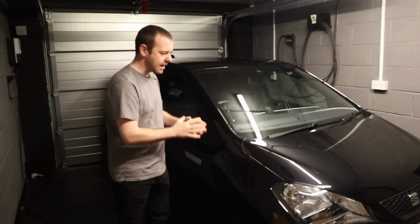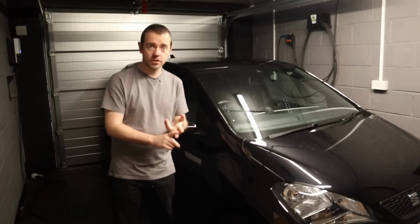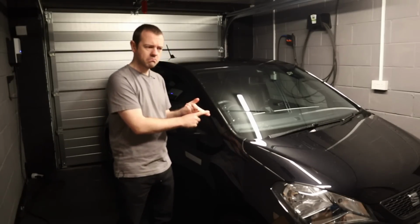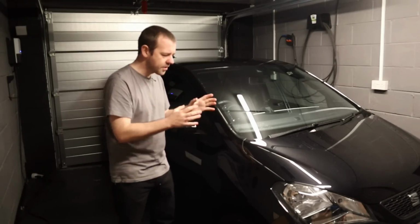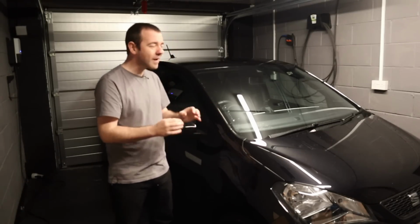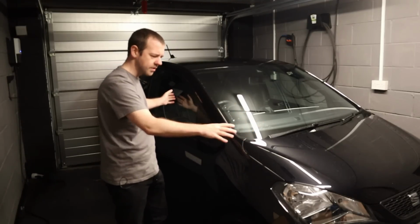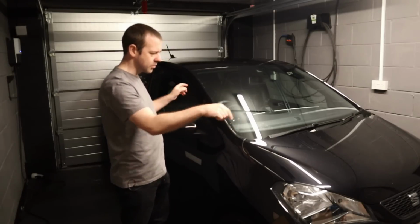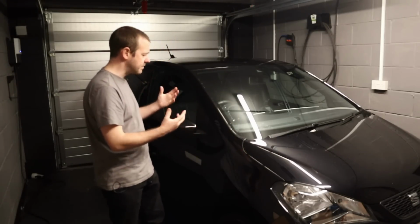The reason why I went for the Seat Mii instead of some of the other siblings, the Citigo and the Volkswagen Up, is because one, this is cheaper. I mean, like 1,500 quid to £2,000 cheaper than an identical one of them. And when I say identical, these are literally the same car, same production lines. The Skoda, the Volkswagen, the Seat. Everything's the same other than the badge and a few cosmetic changes. So why they're more expensive for essentially the same car is beyond me.